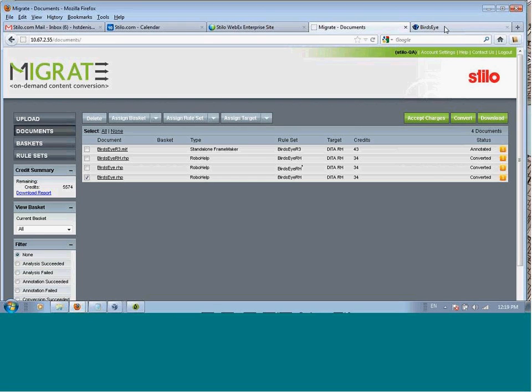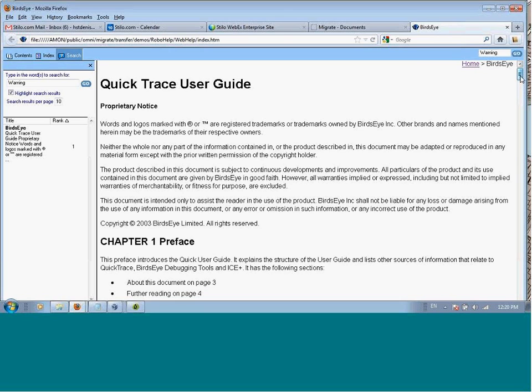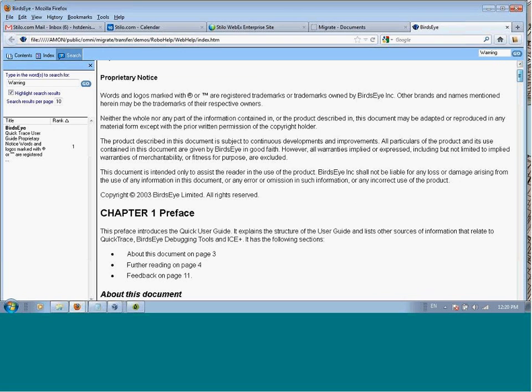If you look at the output, I would just like to show you the input and what it's like, so we can compare the two. Now, those of you who have sat in on one of our FrameMaker to DITA demonstrations, you'll maybe recognize the content of some of this, but this is a RoboHelp web help document. So same content, different source though.